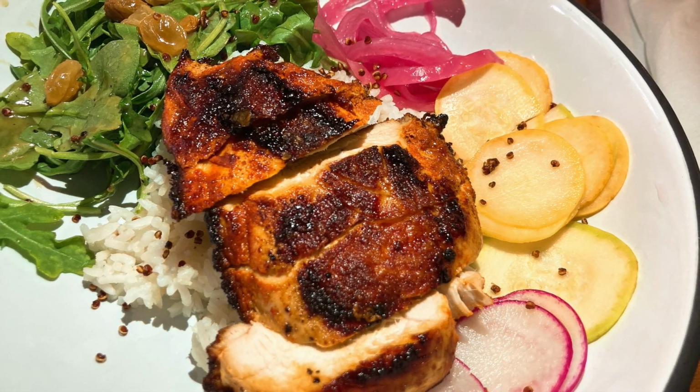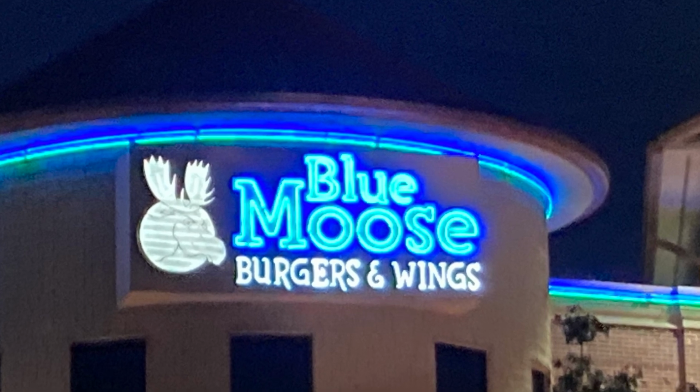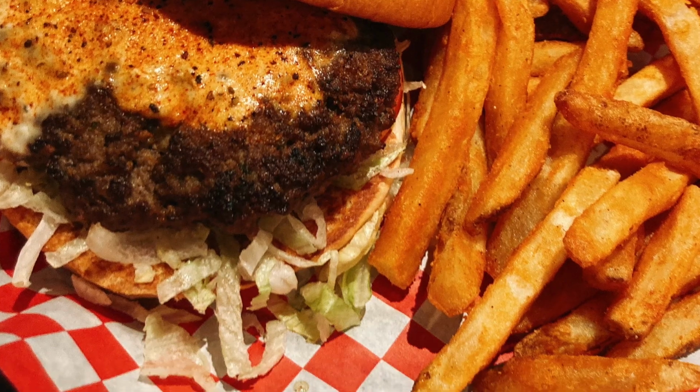Overall, all of these places were really good, but my personal favorite was the Blue Moose because that Cajun burger was one of the best burgers in history.